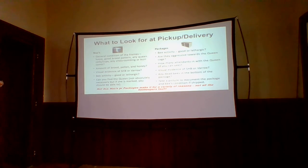How long has it been since they've been out away from the hive? Have they been exposed to extreme cold or heat? Okay, take a picture and document the package of the bee's condition.